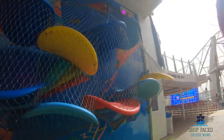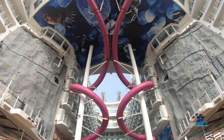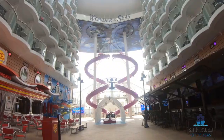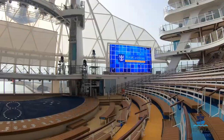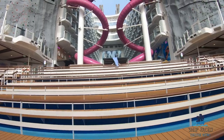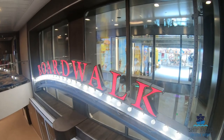The boardwalk is also the exit of the Ultimate Abyss, but I will be talking more about the Ultimate Abyss later on in the video. And the boardwalk is where you get access to the 2 rock walls on board. Right at the back of the boardwalk, you will find the Aqua Theatre. The shows they have on this ship at the Aqua Theatre are absolutely amazing. The best aqua show I have seen by far. So make sure when you get straight on the ship, you reserve on the Royal Caribbean app. The boardwalk area was a really amazing area of the ship, especially in the evening.